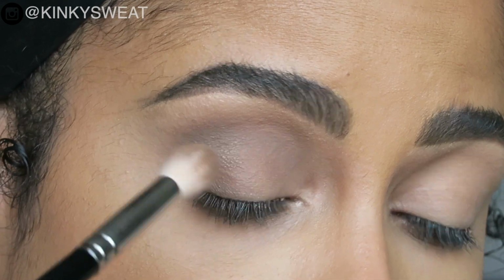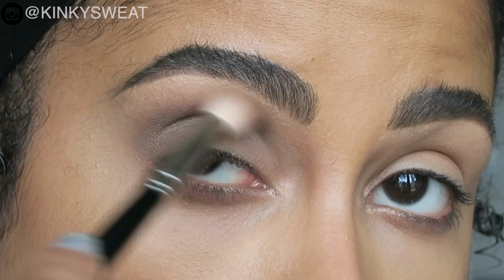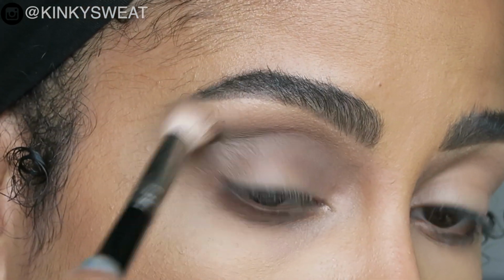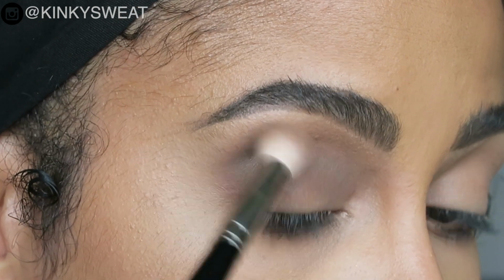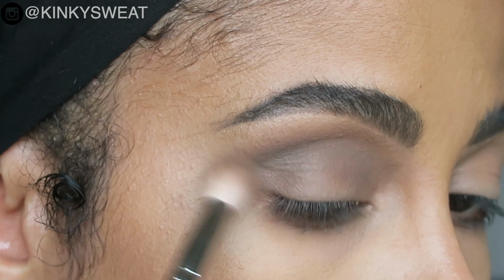I'm dipping in a couple of times because I need my crease color to show up, but for someone who just wants a lighter wash of color, maybe they'll go in 1 or 2 times. I'm working it on the outer corner and I'm pulling it out a little bit.